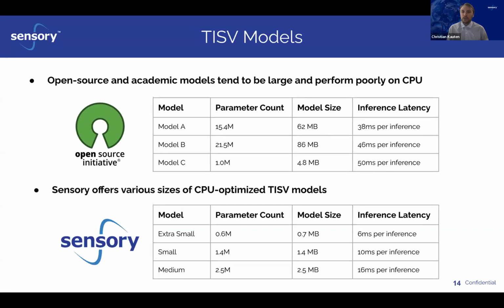Its sort of complicated architecture lends itself to poor inference latency, and we actually see the highest inference latency from this very small model. At Sensory, we have found the sweet spot of size and accuracy and have driven the sizes down to as low as about 0.6 million parameters, 700 kilobytes for that model, and all of our inference latencies are within the real-time range, all the way from 6 milliseconds per inference call up to about 16 milliseconds, which is 60 frames per second.